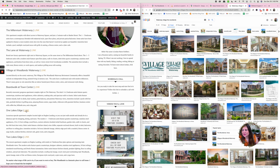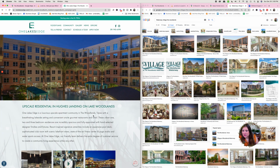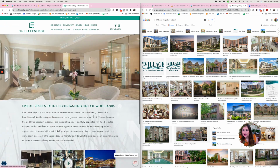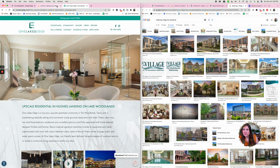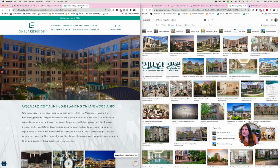And then we have 1 Lake's Edge and 2 Lake's Edge. So 1 Lake's Edge came first. It's in Hughes Landing, right on the lake. So price point here is going to be a little bit more affordable. I'm going to see if it's going to show y'all a couple images. And then 2 was built just right next to it, so right here. Let's see what the images look like for that one.